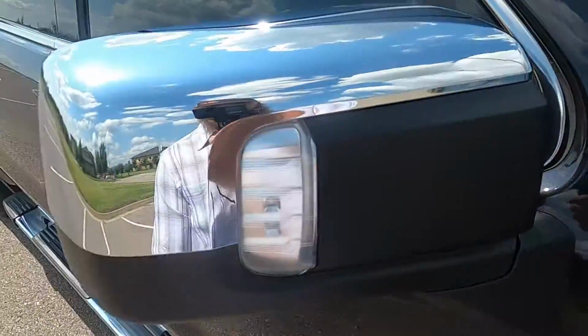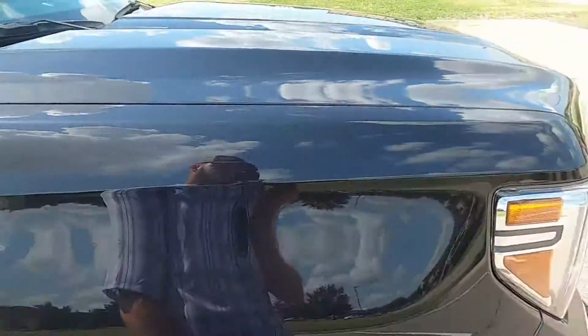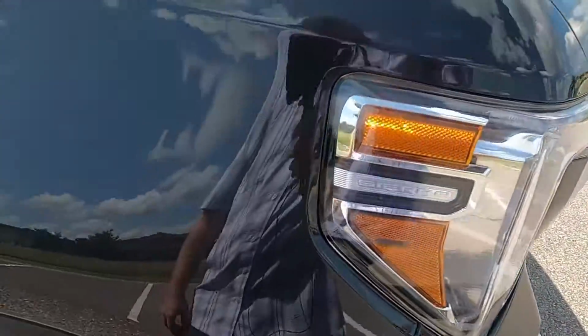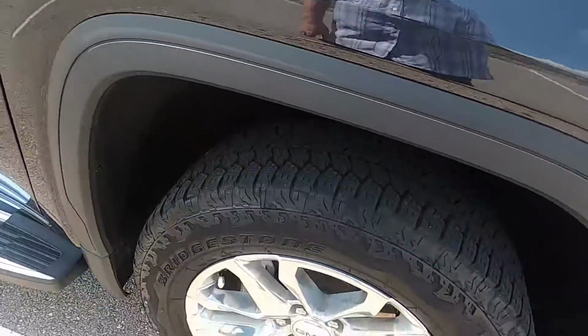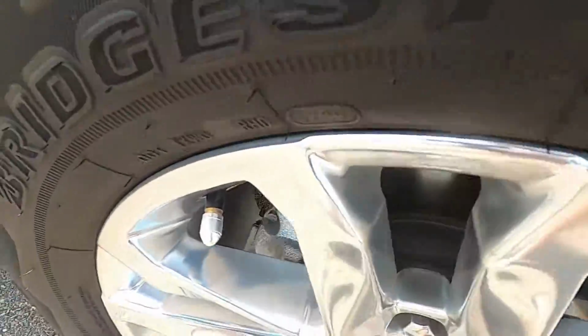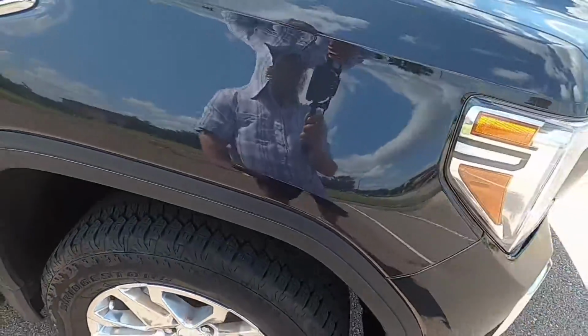Passenger mirror also looks fantastic. Moving to the front passenger fender, no flaws. Paint looks great, and the front passenger wheel is also in excellent shape. There's not a mark on this truck. It looks brand new.